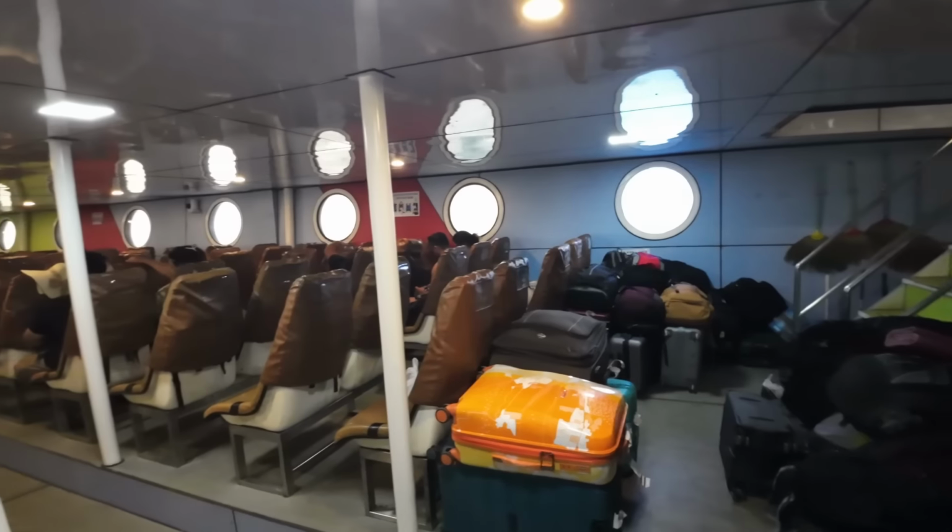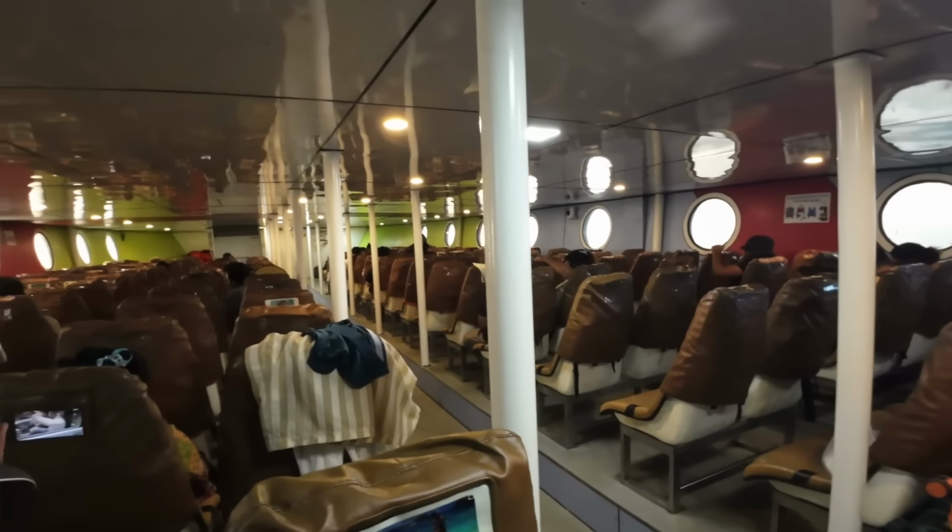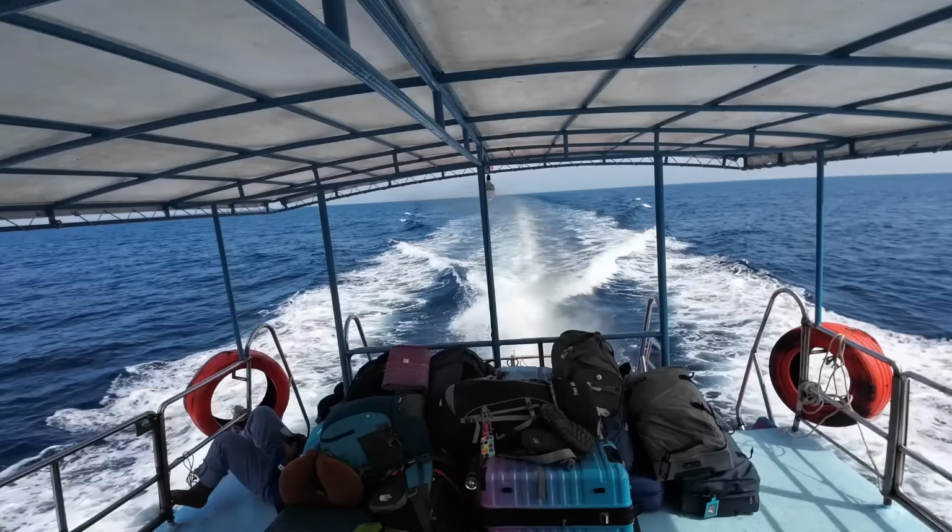And a way of keeping costs down in terms of ferry transfers, there are speedboats and there are ferries. And the ferries are slower, not massively slower, but they are considerably cheaper.